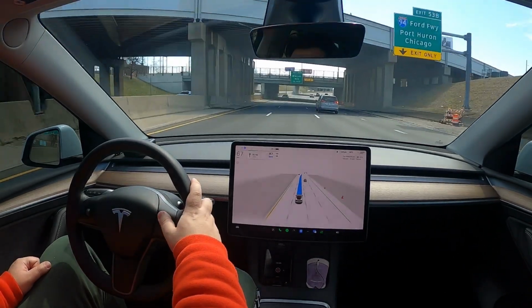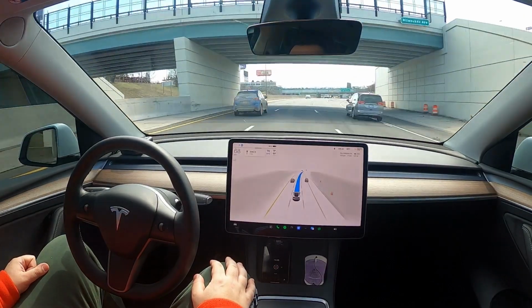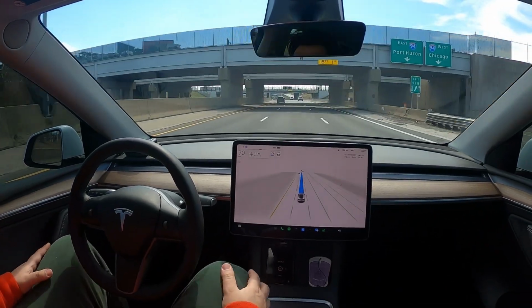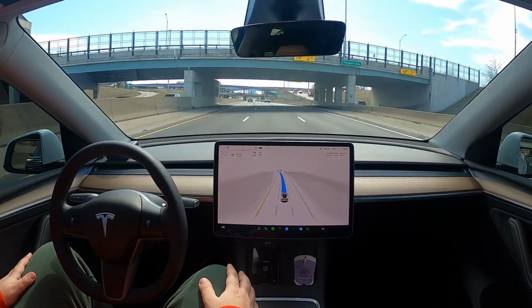All right, so here's where the speed limit goes down to 55. I'm just boosting it up because I'm going with the flow of traffic here. From a legality perspective, yes, you can say I am breaking the law. However, I'm just going with the flow of traffic because this is how this area is.